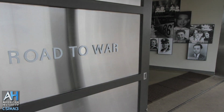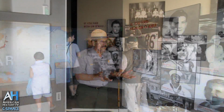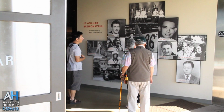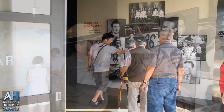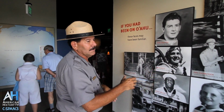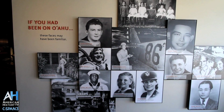This wall you're looking at are a number of portraits of people that were here on December 7th. When the visitors come in here, they get the idea of diversity, ages, branches of service, male and female, different ethnic groups. But the question that's asked here is, what happened to them? Did they survive Pearl Harbor?